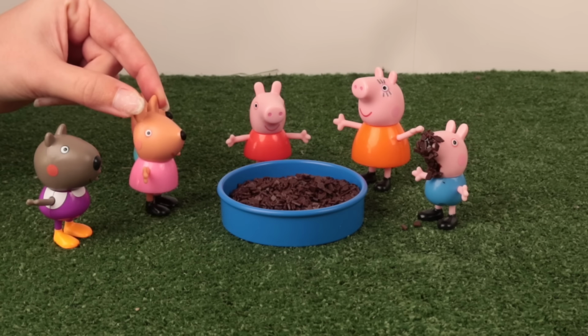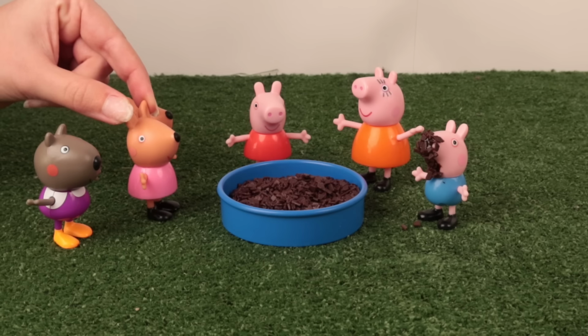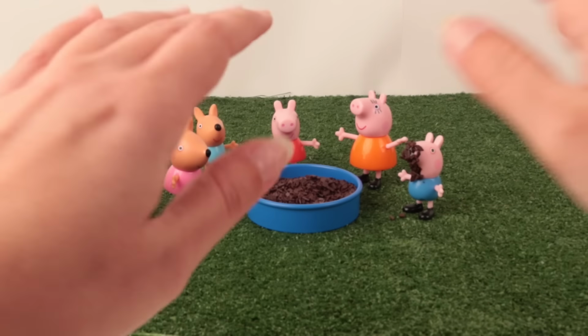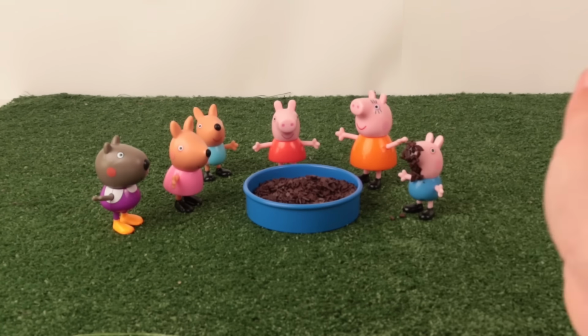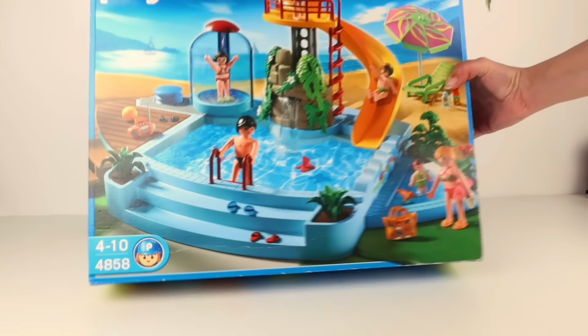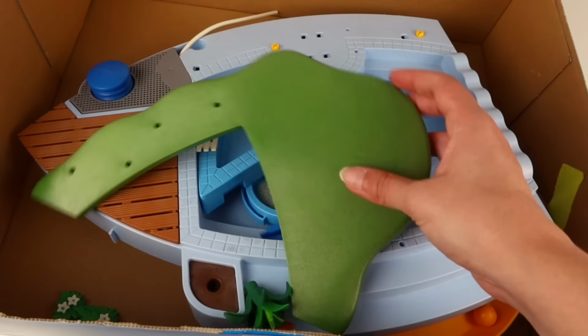Calm down, Peppa. We have a big pool with a slide and it's full of chocolate. Then let's go. Calm down. First, we need to build it. Let's open the box to see what pieces we have. Wow, so many pieces.